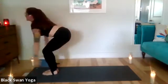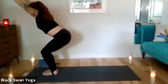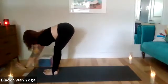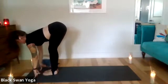Chair pose, Utkatasana. Inhale, sit low, reach high. Exhale, squeeze through your thighs, sit lower. Big breath in. Forward fold, exhale and release. Halfway lift, lengthen, fill up.